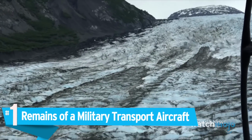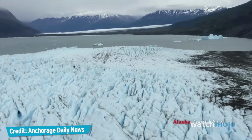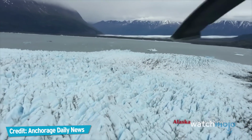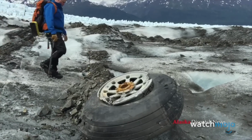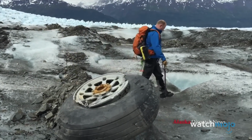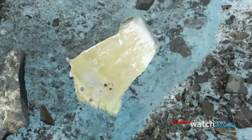Number 1. The remains of a military transport aircraft. In November of 1952, a military transport aircraft carrying 52 people crashed into Alaska's Chugach Mountains. Rescue crews were sent to look for the aircraft, and its tail was found sticking out of the snow on Mount Gannett at an elevation of 8,000 feet.